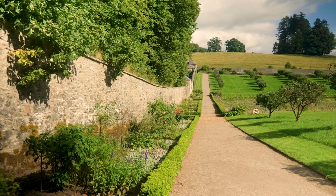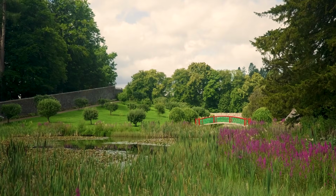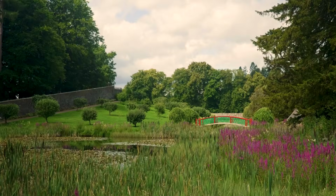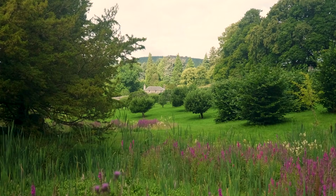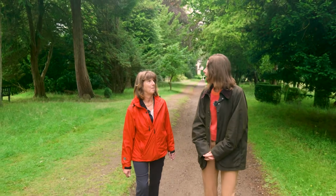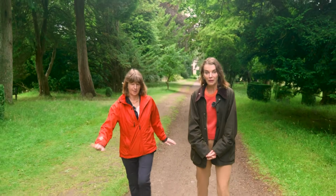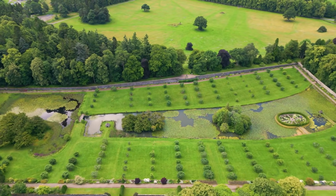The sad thing about this garden was after the Second World War, it was in very poor condition. Somebody tried to run it as a market garden, but it just didn't work. And so in the early 60s, it was planted with Christmas trees from one end to the other. So all my childhood memory really is of it full of Christmas trees.